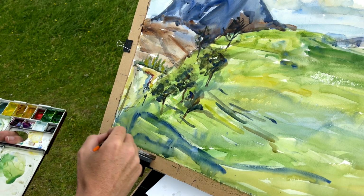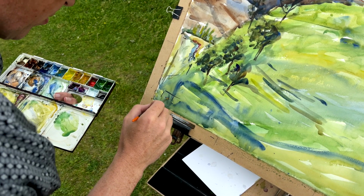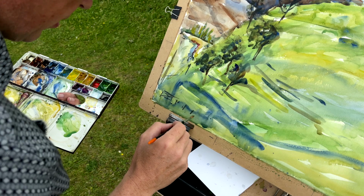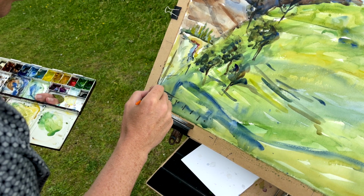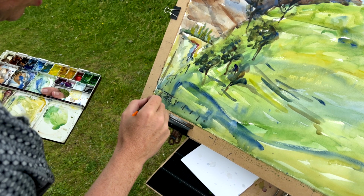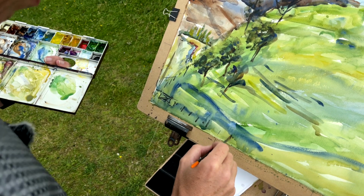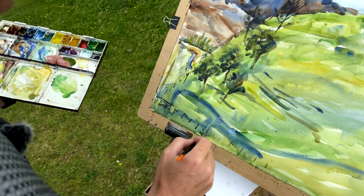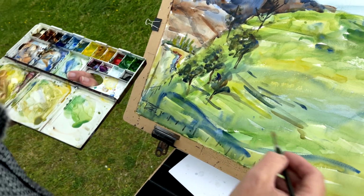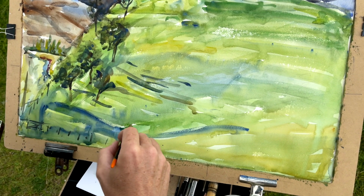Okay, there's a little fence down in the bottom left-hand corner. So going into it, and then it turns the corner and goes up the hill. Just a few posts. Yep, so the posts are going to be quite an important element of this composition, so that's what's going to lead your eye into the scene. So the posts are going to now go across to the right, up the hill.